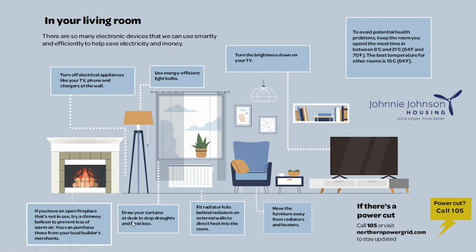And then we're looking at things like chimneys. Do we have open chimneys, particularly out of season? We could have chimney balloons, again, reducing the amount of heat that's leaking through there, and reducing the amount of drafts as well. Quite simple measures. Okay, so there's lots of things we can do in the living room.